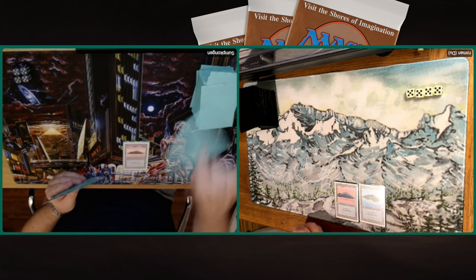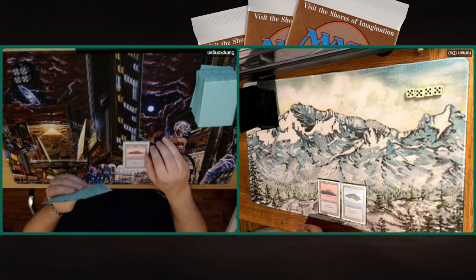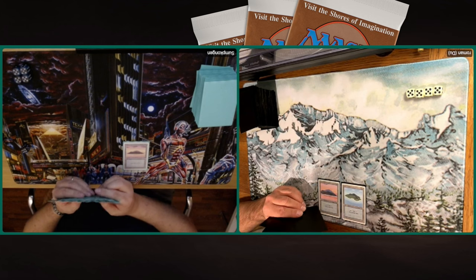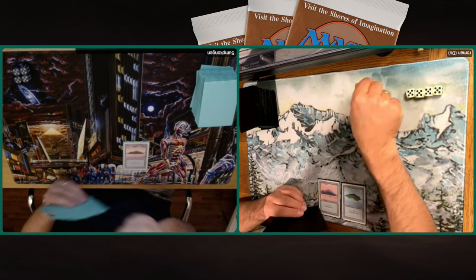Seems to be some glitches on the line here on the side of Joen Erik. Hopefully that'll improve later on in the game. It looked for a moment there that he was passing. Does that mean that he's missing a land drop here? Another glitch? But I think he's still taking his turn. And hopefully his connection will improve. Does he have a land? That's the big question.